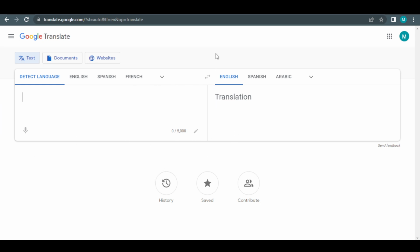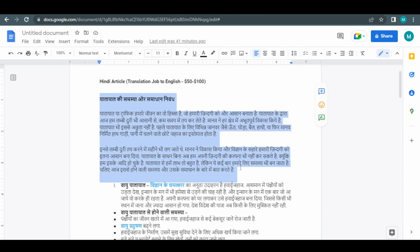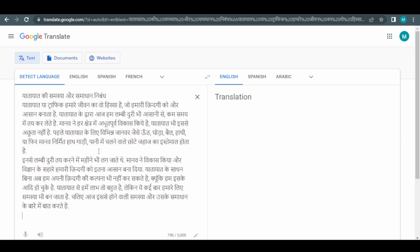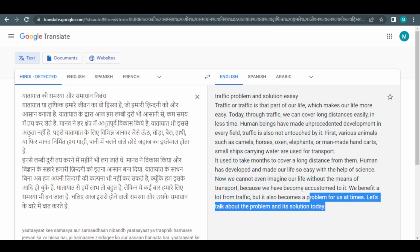And I'll copy this right here. So all I have to do now is right-click and copy this one, then return to Google Translate and paste everything in. So as you can see, Hindi is recognized, which means that Google Translate will recognize it as a Hindi language and will execute the translation into English, as you can see here. So all I need to do now is copy everything.